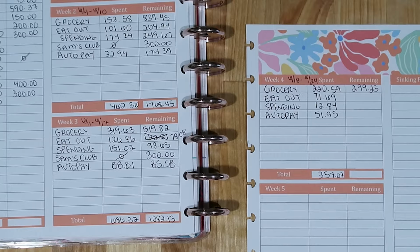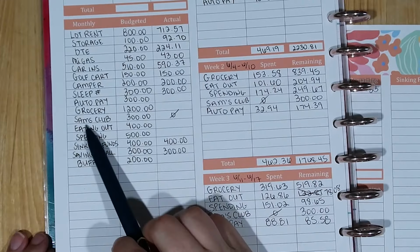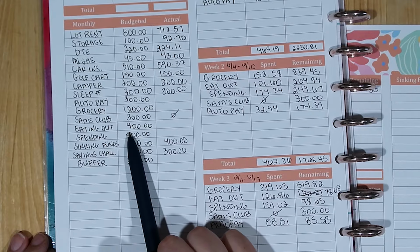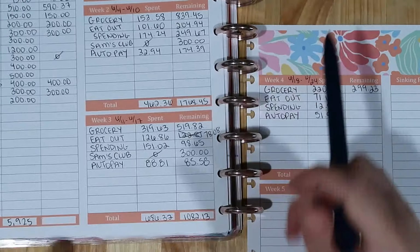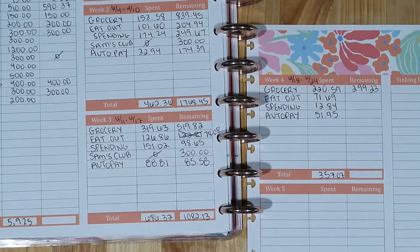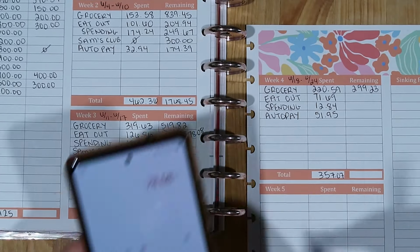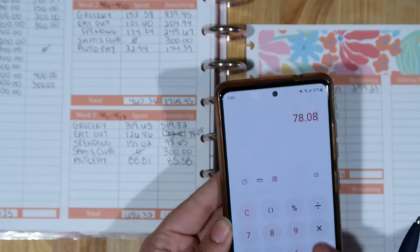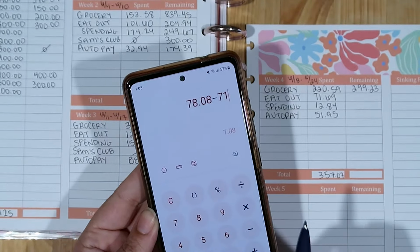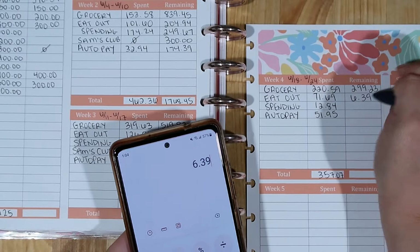All right, our eating out budget overall for the month of June, you can see here, was $400. The end of last week, we only had $78.08 remaining. We've been doing quite a bit of eating out. And this week we spent $71.69. Oops, I just cleared that by mistake. So $78.08 minus $71.69. We've got $6.39 remaining.